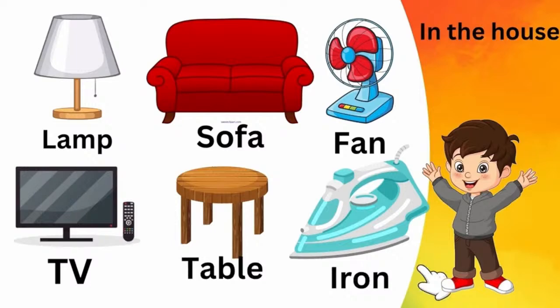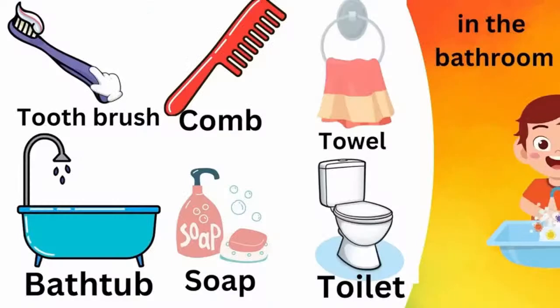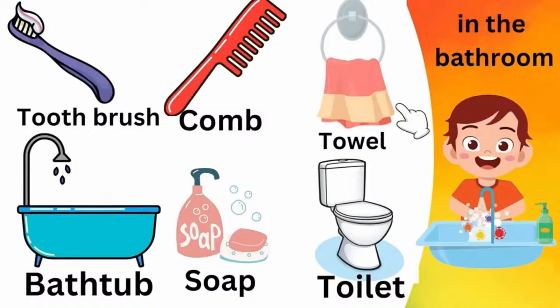Next, we will be finding stuff we can find in the bathroom. In the bathroom, we can find a toothbrush, a comb, a towel, a bathtub, a soap, and a toilet.